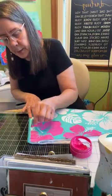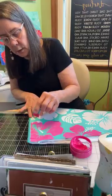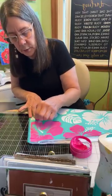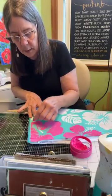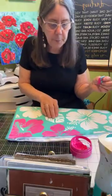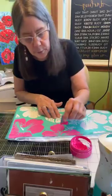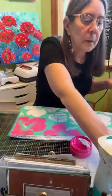And just taking a little bit. And when you get to those edges, go towards the outside of the edge so that you don't push any of that ink underneath your project.